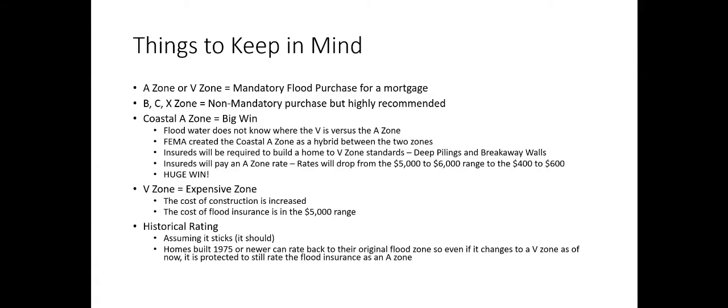One of the definitions I want to clarify is what makes it an X zone. What makes something an X zone is when FEMA takes their 1 in 100 year floodplain. Now, that doesn't mean that it floods 1 out of every 100 years, but it's the annualized 1% chance of flood to this level. So FEMA takes that floodplain at that 1% chance, and if the lowest adjacent grade, which is the lowest level of land immediately surrounding the home, is higher than that 1 in 100 year base flood elevation, then that is what makes it an X zone.